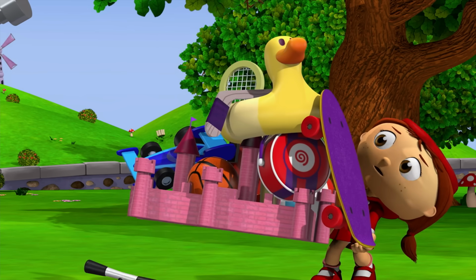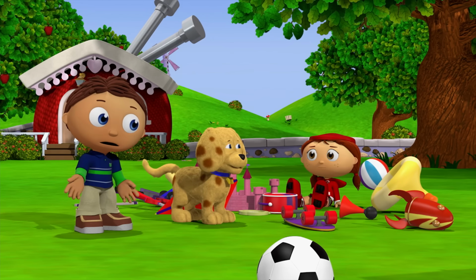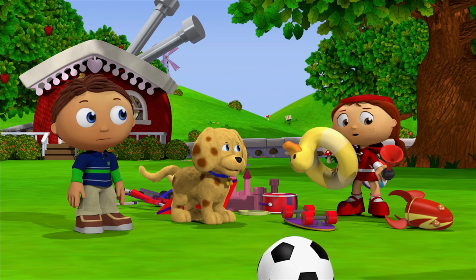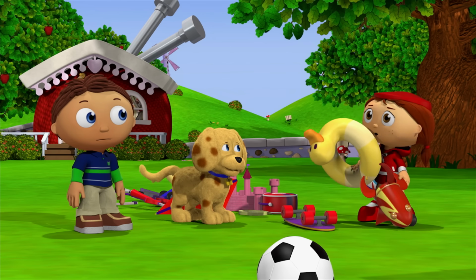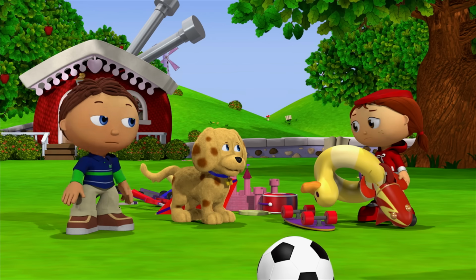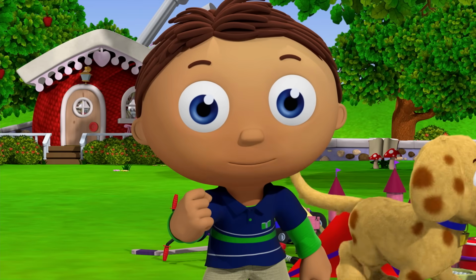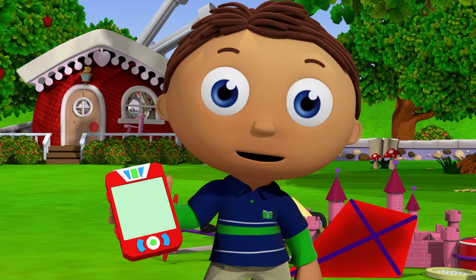Oh, no. Whoa! Ugh. Oh, Red, are you okay? I'm okay. But it's a little hard to carry all of these toys. I really want to take all of my toys to the park, but I can't carry them all. This is a super big problem. And a super big problem needs us, the super readers. We need to call the rest of the super readers.